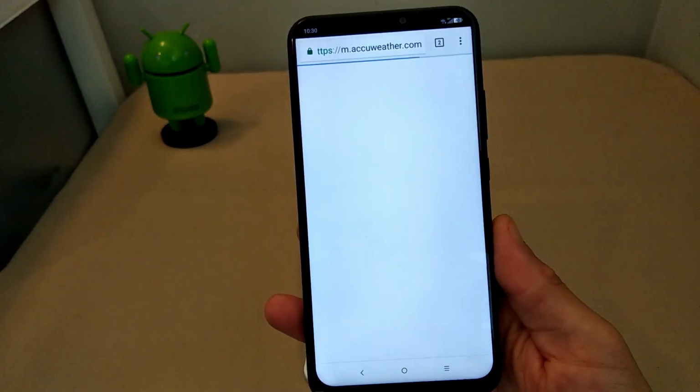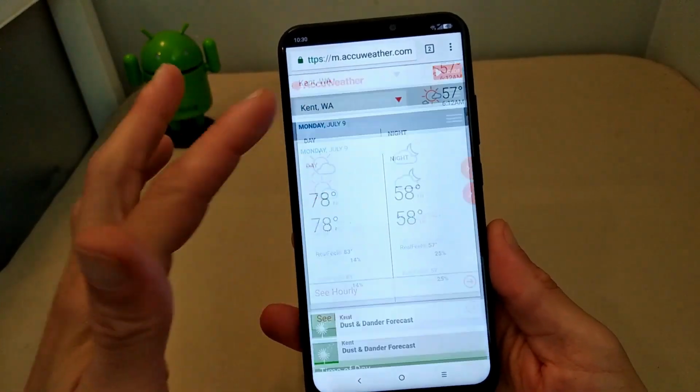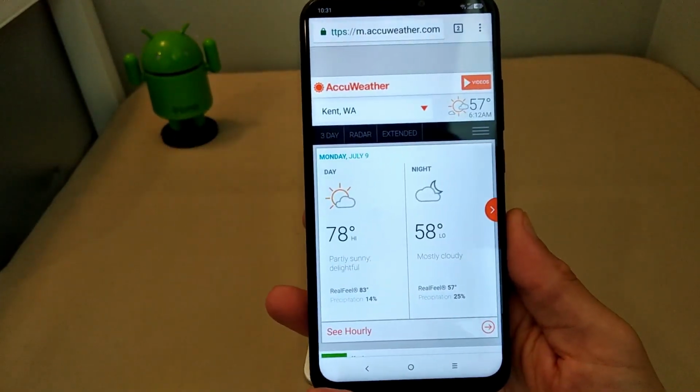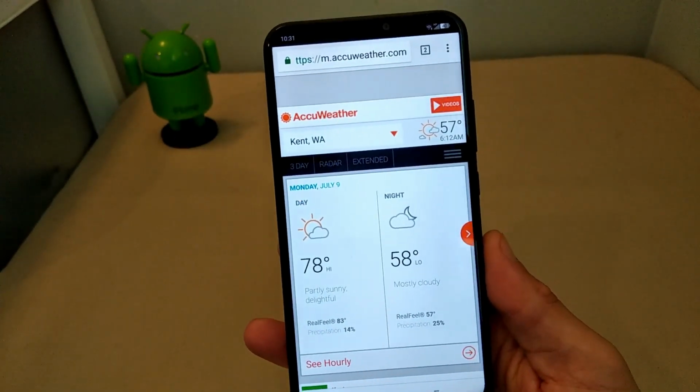I'm connected to my Wi-Fi here, and so speeds are going to be different. You know what I'm saying? If you're connected to Wi-Fi versus your LTE connection.